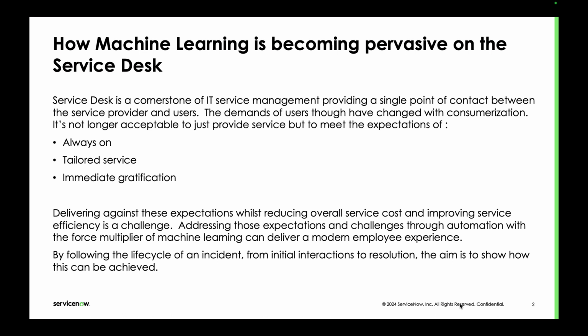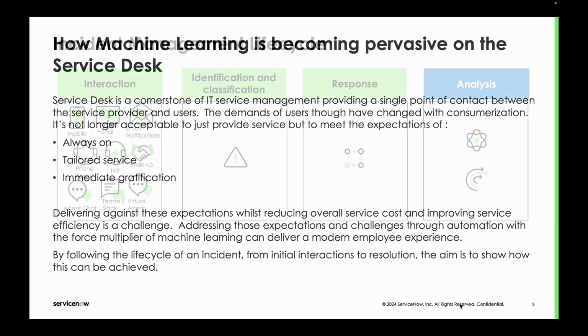And today we're going to use the incident management lifecycle to illustrate what that means, from the initial interaction with the user all the way through to resolution, and how ultimately machine learning and those technologies can underpin the service desk and drive those efficiencies. So let's have a look and see what that means.